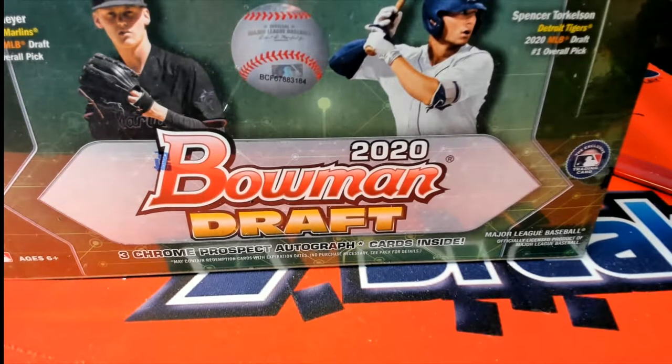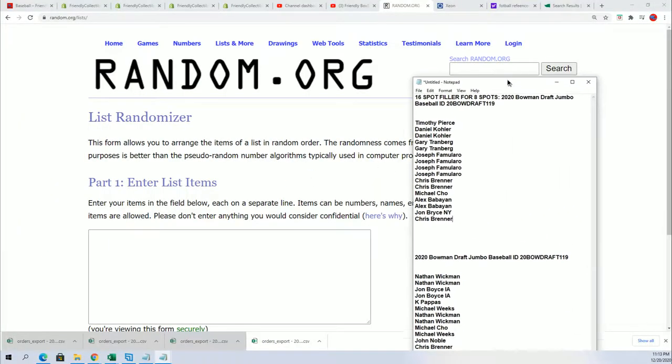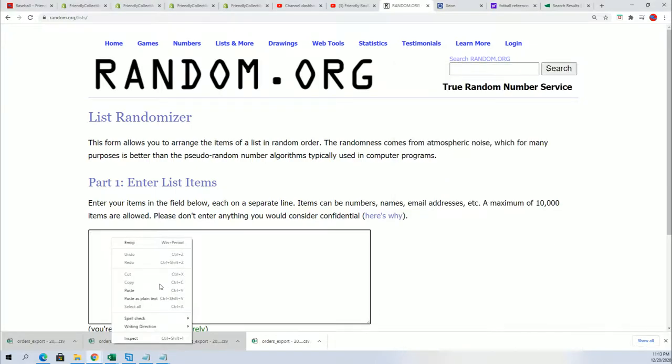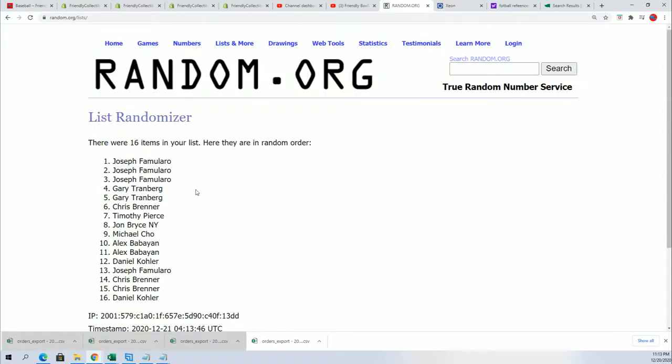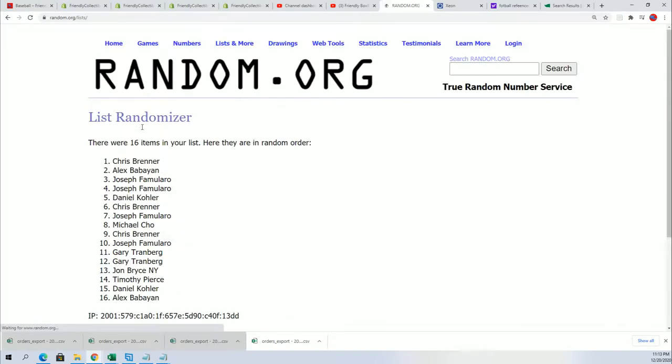It's Bowman Draft with three autographs coming up for us. And let's see what happens in this filler right here. I've got our 16 owner names, and we're looking for the top eight after the random seven times. Right here to see what's going to happen next. Seven times through. You want to be in the top eight. It's a 50-50 filler. And good luck getting in the top eight.